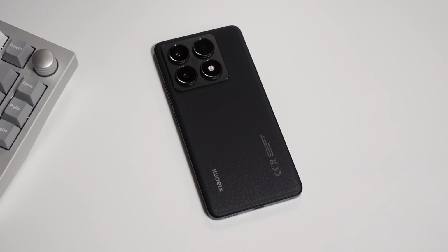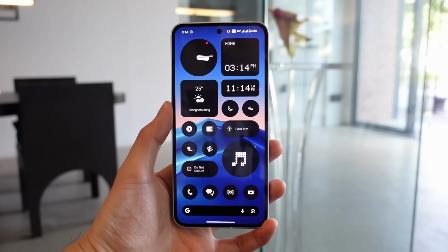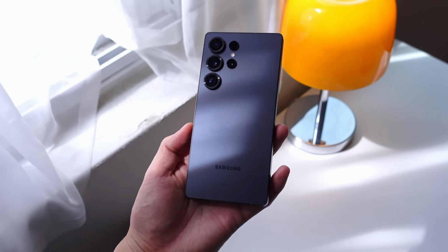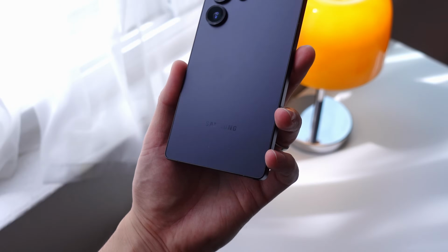Even for someone like me who switches phones constantly, trying all the new stuff from Xiaomi, Nothing, and other brands, I still find myself defaulting back to Samsung. Not because it's the most exciting piece of tech, but because it's the one that's the most convenient for my life living here in Korea.